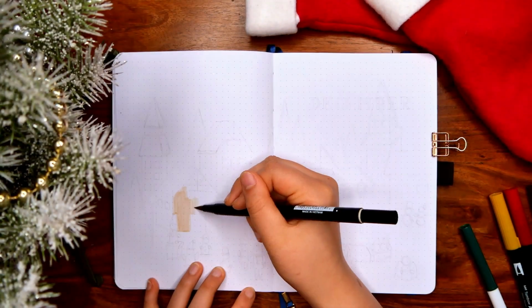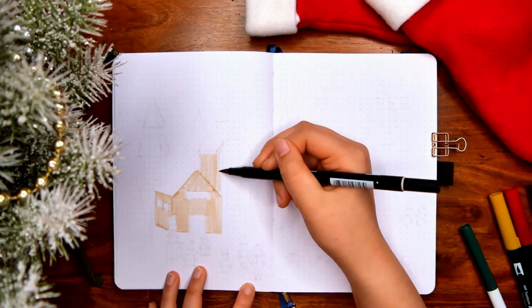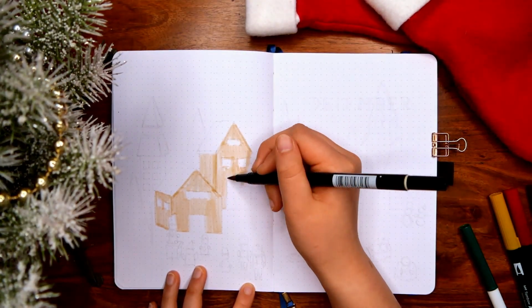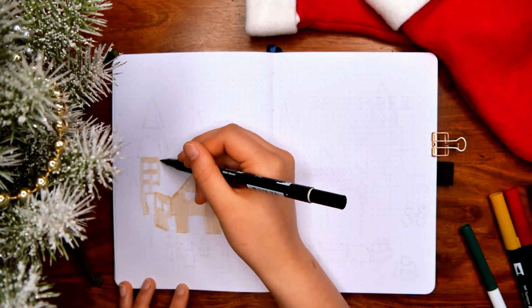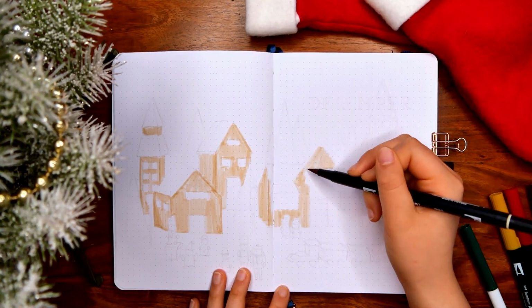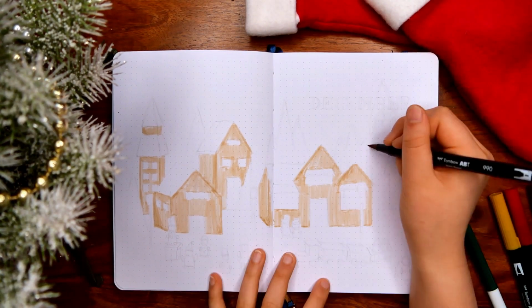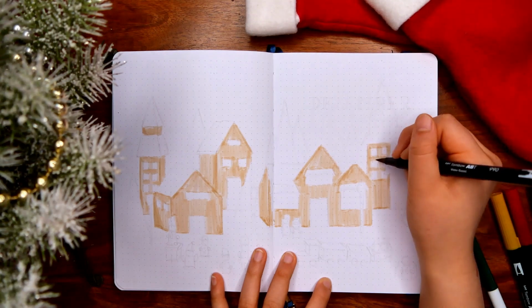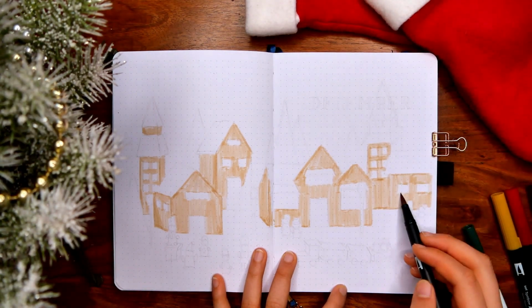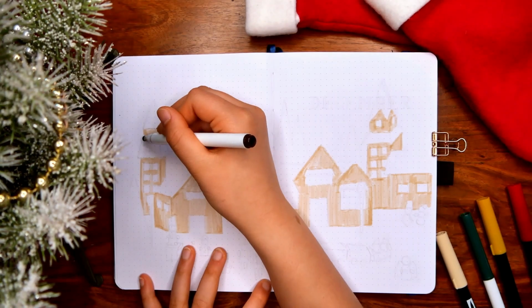Today I'll be doing my December bullet journal setup. I can't believe it's nearly the end of the year, the last month, December, and 2022 is coming up real fast. So to celebrate the last month of 2021, I decided to do this Christmas theme. So I'm doing all these different villages mixed with some Christmas wooden toy ornaments.